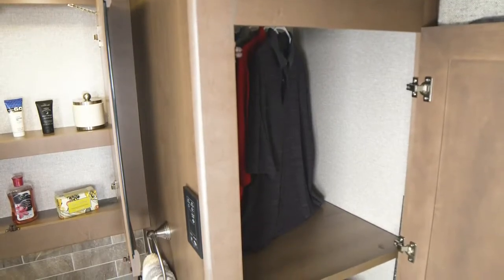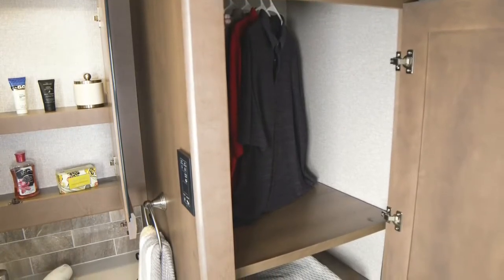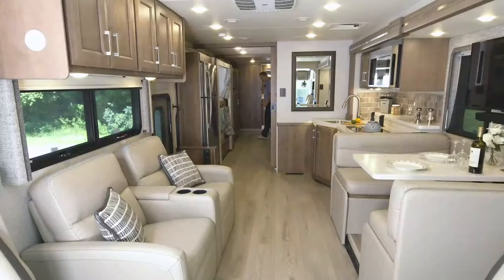You can fit all of these clothes. These shelves are adjustable. We got towels. I got some extra shirts in here. You have towel hooks on the other side, another porcelain foot flush toilet. That is your master bath.